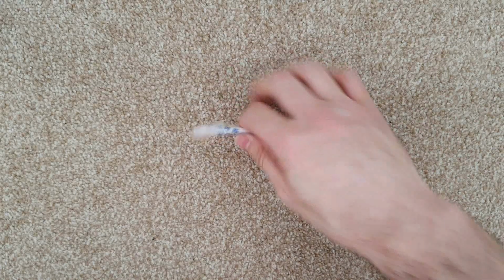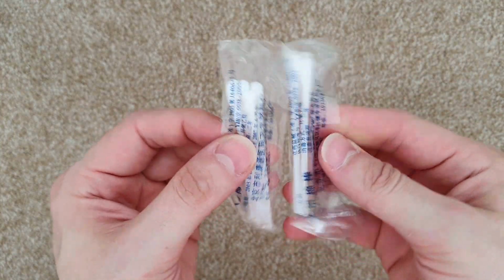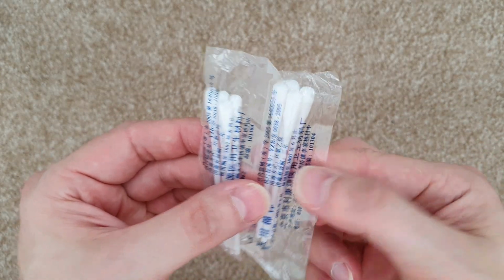Okay, so put them away, and here's just some. These are sealed cotton Q-tips, as Americans would probably call them, cotton tips here, and these are medically sealed, just for wounds and things like that. So put them out the way. I'll show you some other medical type things.